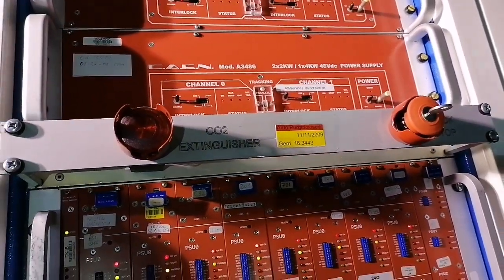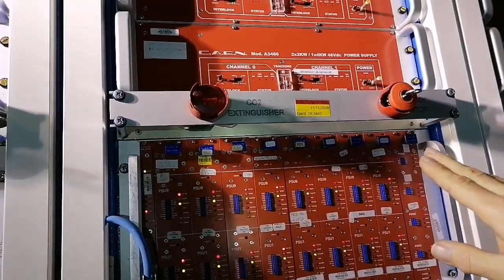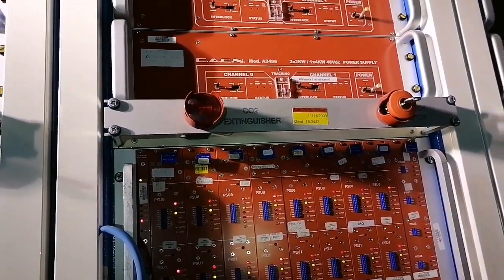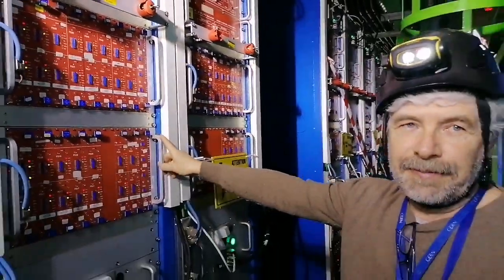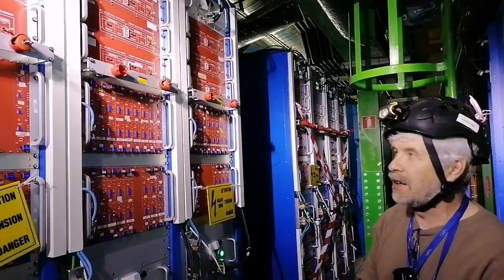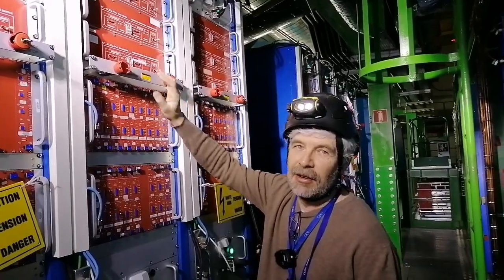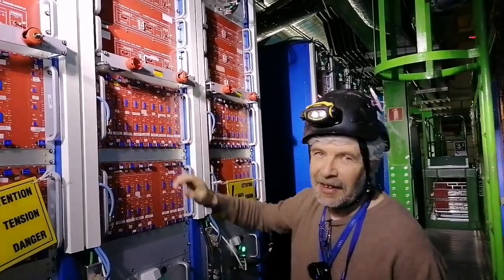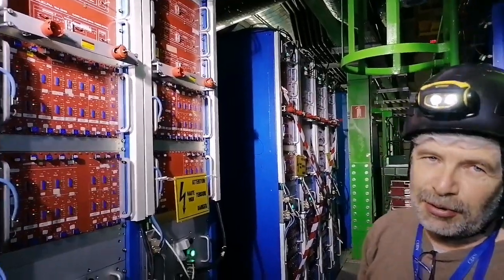Also, an important part, this is a CO2 extinguishing system. The rack is equipped with an anti-fire system, which delivers CO2 if necessary, if there is an alarm, or if you push this button. So please don't do this. I never tried it, and I don't recommend that you do this.